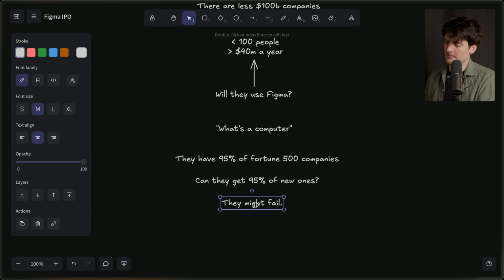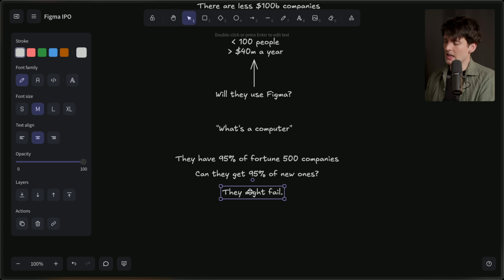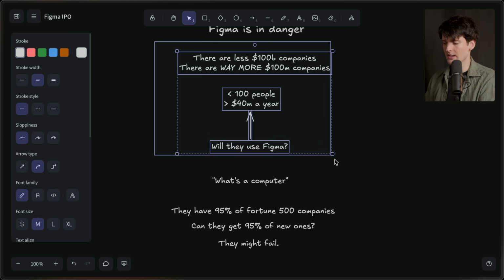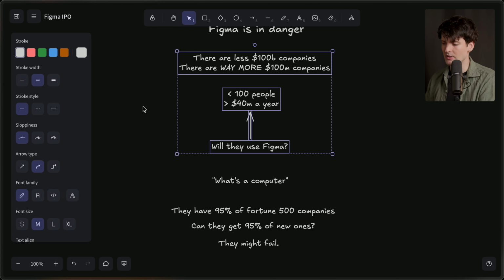It might fail. On one hand, they're making all the bets they can to prevent themselves from failing here. They are spending money in the right places. Like the Payload acquisition makes a ton of sense. These are all bet hedges that the company is doing to maximize the likelihood that if this next generation of companies, this next generation of ways of building takes over, that they are positioned well enough to score a large portion of these new customers.